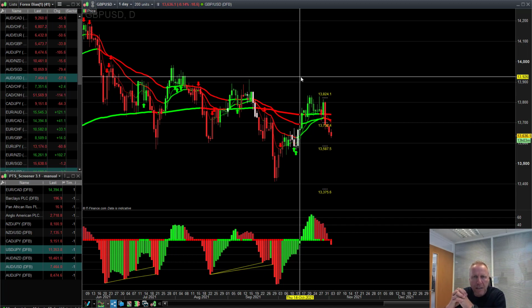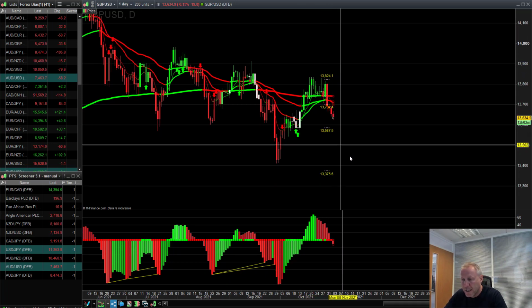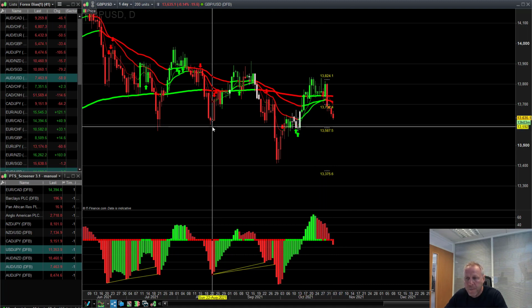There's opportunities. The Great British Pound, GBP, I think we're ready for a big move. Now, at the moment, it's red and it's down. So we could easily get down to 133.75. That's all I'm looking for. That's all I'm concerned with.